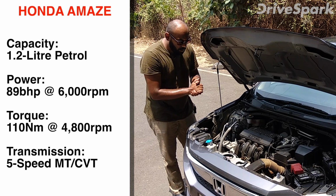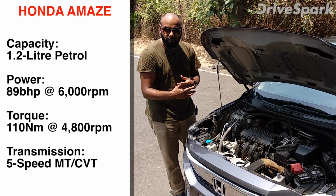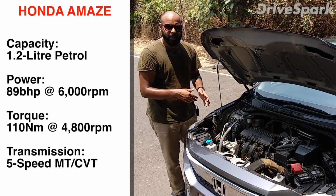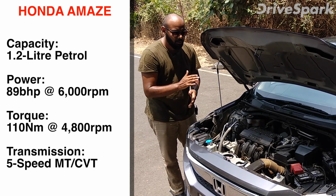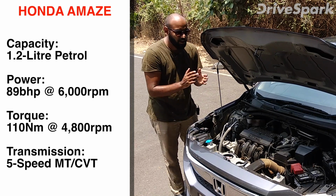Claimed mileage is around 19 kilometers per litre, but we are driving in the city, in bumper to bumper traffic, and it's giving close to 14 to 15, maybe sometimes 16, or sometimes even less, depending on how you drive it. The gearbox is a CVT. Power delivery is smooth and linear. Mid-range is kind of flat, but overall the engine is very smooth and nice.